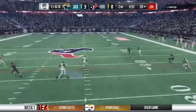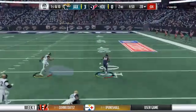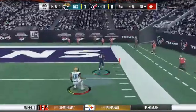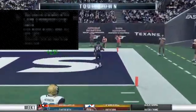Trying to shake off the interception from the last drive. He'll look to throw. And it's the right side here. Complete. Touchdown, Houston. A big play there. 72 yards.